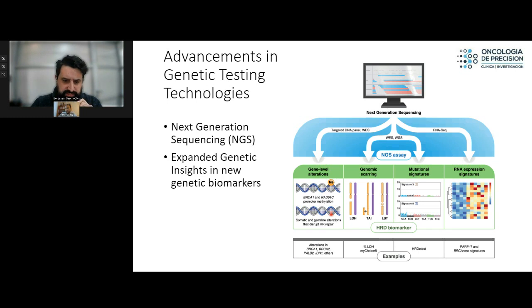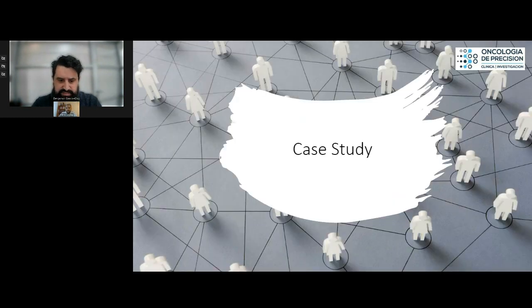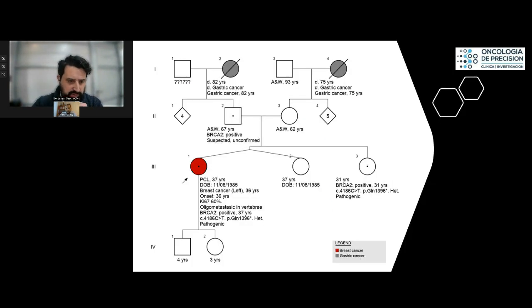Now, I want to present this case study because it sums up what we've been talking about. You have this patient in red, a 37-year-old female with the diagnosis of breast cancer. And this breast cancer was luminal B breast cancer. And when we saw her, she had an oligometastasis in the vertebrae.